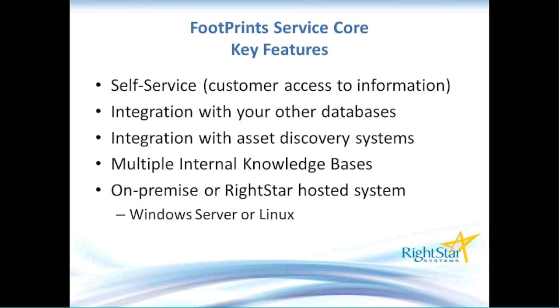You can set up multiple internal knowledge bases where you can store information that may be procedures and so forth, or as we like to say, solution articles in IT. But you can store pretty much any information and make that accessible to anybody in the nation. When I say in the nation, I mean the tribal nation, or any of your other customers.